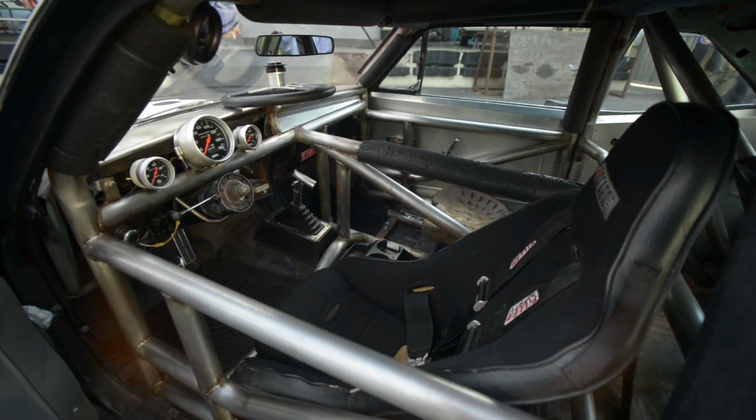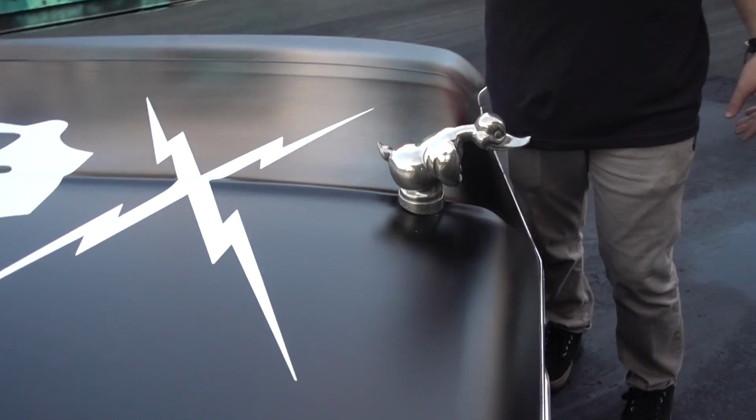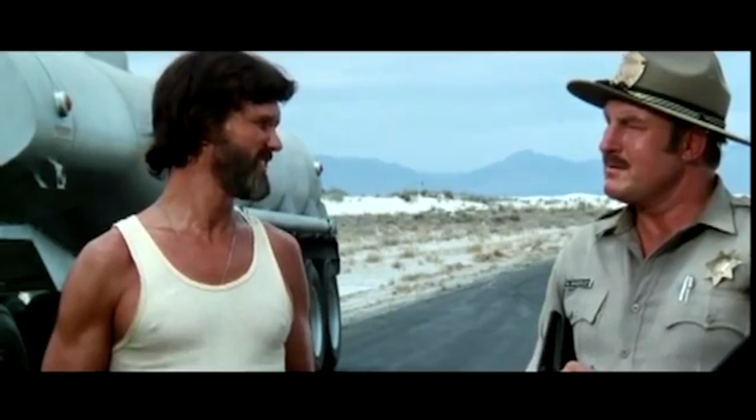All right, let's get under the hood. I tried to ask Brian earlier what movie, and you jumped in before. What movie is that from? The rubber duck is from Convoy. Chris Christopherson. No panties or anything? Nothing. So you were saying?